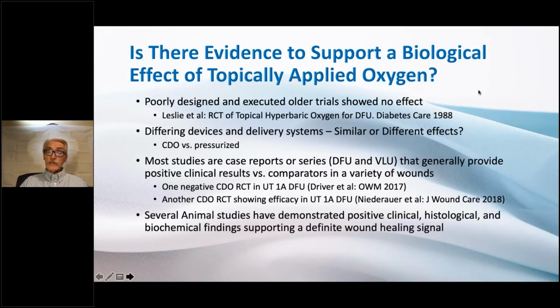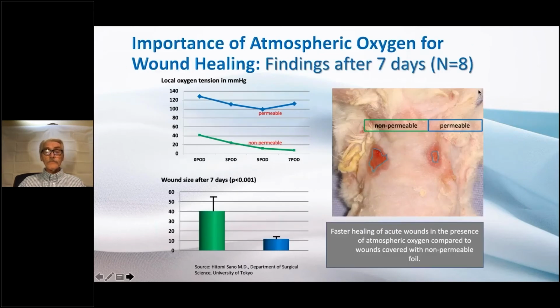And even several animal studies have demonstrated positive clinical and histological as well as biochemical findings supporting a definite wound healing signal. This is one of the animal studies. This one comes out of Tokyo, and it just shows on the back of a mouse wounds that were created. And over these wounds, you either had a permeable dressing or film or a non-permeable film. On the left is the non-permeable, and on the right is the permeable. And you can see in the pictures here, there's progress in wound healing, obviously, by allowing that permeable ambient oxygen to diffuse into the wound.